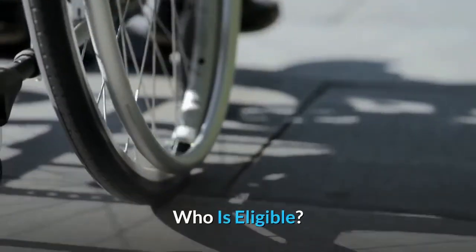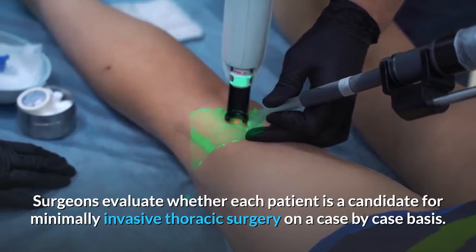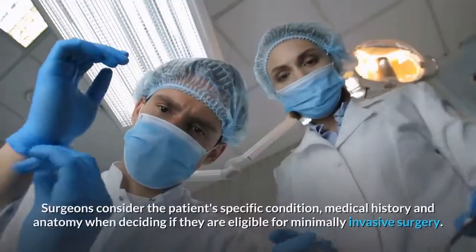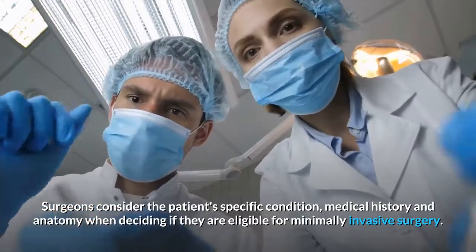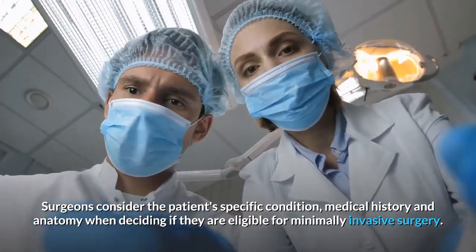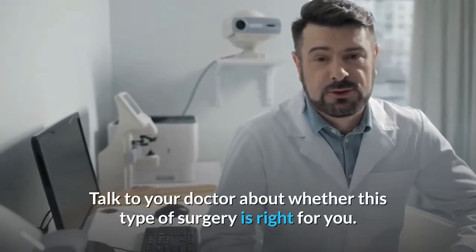Who is eligible? Surgeons evaluate whether each patient is a candidate for minimally invasive thoracic surgery on a case-by-case basis. Surgeons consider the patient's specific condition, medical history and anatomy when deciding if they are eligible for minimally invasive surgery. Talk to your doctor about whether this type of surgery is right for you.